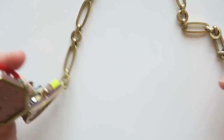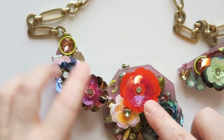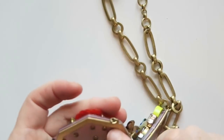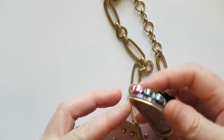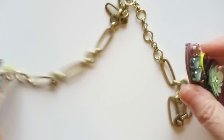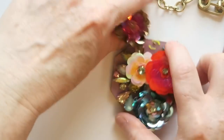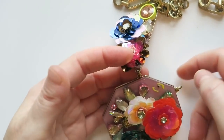This is broken, which is the biggest shame ever. Look at this, beautiful. All of these like sequin-y flowers. The jump ring is still there on this piece, but the whole part where it's supposed to go, like it is on that side, is completely gone. Oh my gosh. But here's the deal. If you took that off, this one comes off. That could be a necklace by itself. Take this one off and just have it hang like that.